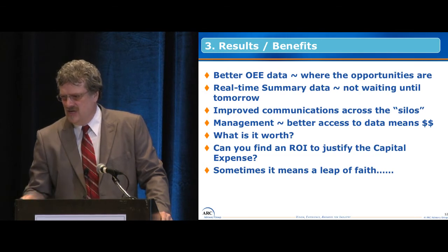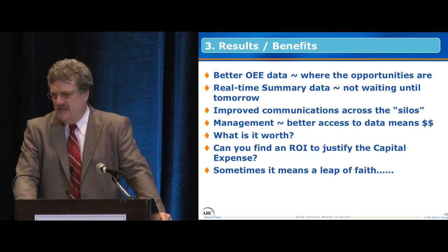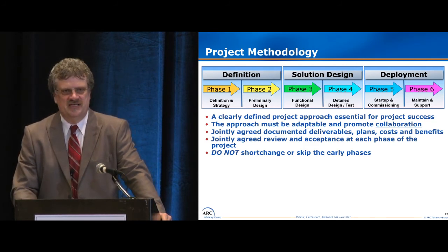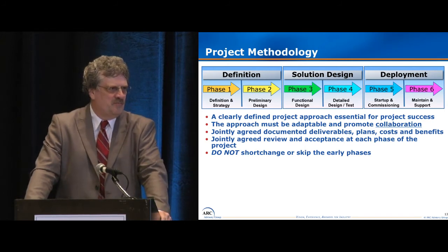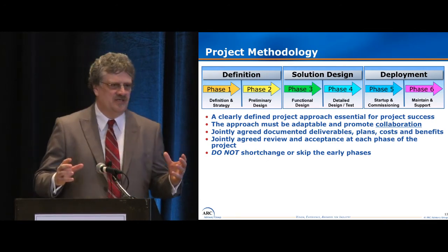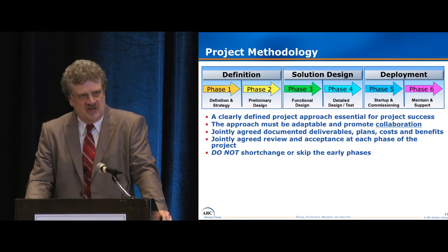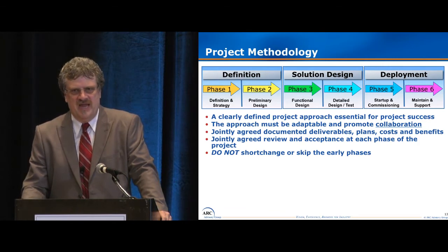So I'd like to spend just a minute and talk a little bit about the project methodology. So how do you get there from here? If you look at the different phases there, the first is to, of course, define what you want to do. So you've got to come up with a strategy and a preliminary design, and then you need that to roll into designing a solution. And I think in phase one, you need to have your partner, your integrator, whoever you're going to use, there with you at that time. They need to be part of that process because they're probably going to bring some learnings and some expertise that you don't have. Why else would you have hired them? And then the deployment phase would say that you're going to start up and commission and maintain and support. So there's care and feeding that goes into this after you've paid for the solution.